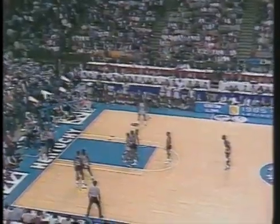This is the last college game for Patrick Ewing at Georgetown. The end of an era. Three times in four years, he has brought them to the title game. And for Ed Pinckney, his last game, they've dueled each other for four years.